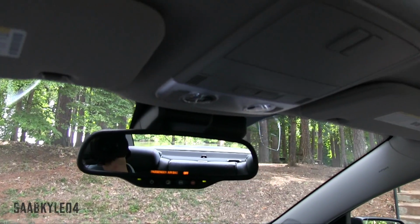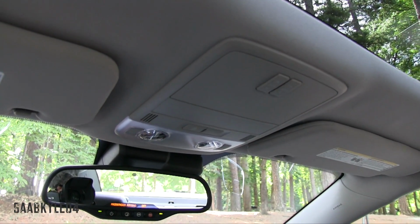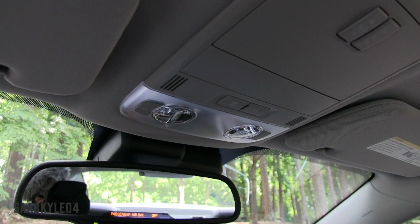There's no garage home link system or anything like that, which would be a nice feature for added convenience. The interior lighting is not LED, but your controls for it are up there with your 2 reading lamps. There's also 2 reading lamps for the rear occupants.